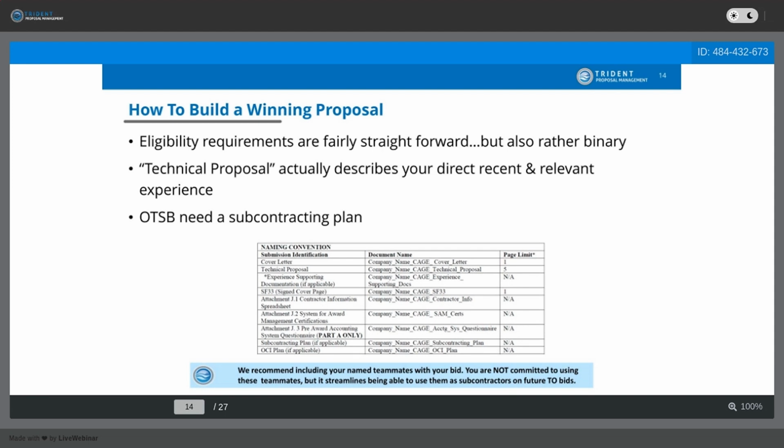But it also means that if you don't have the experience, you can't fake it, right? Because they're only looking at the experience from the prime offeror. So if your company does not have recent and relevant experience that aligns to one of those 23 functional categories, and we'll talk more about that in a second, then this would not be the on-ramp for you.